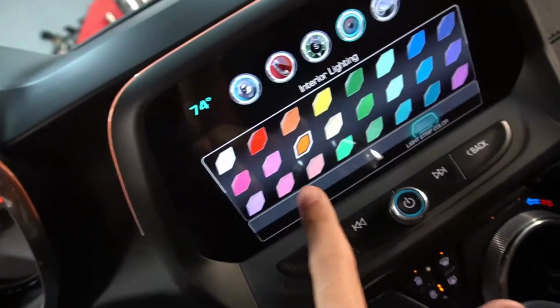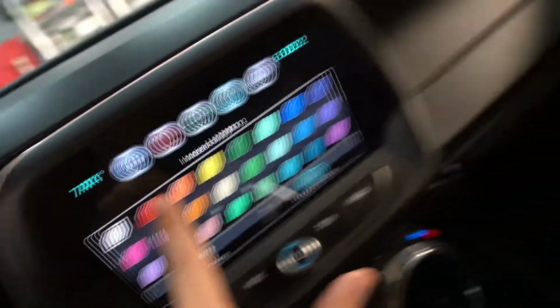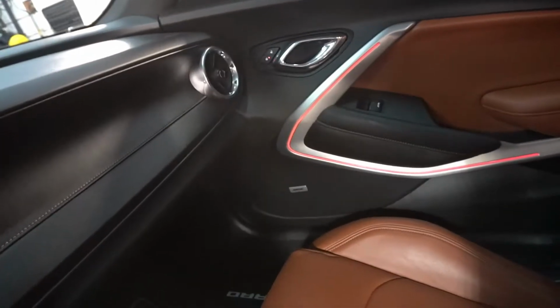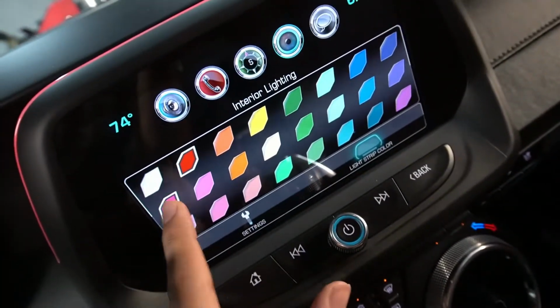So I usually like to set it on orange, but I'll show you some of the colors. You set it to white. It slowly changes to white, to red. Really nice, dark red. If you want to go purple.